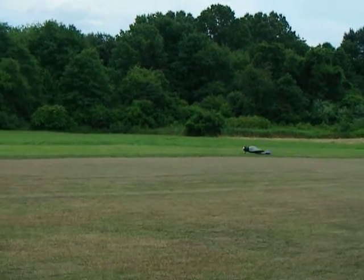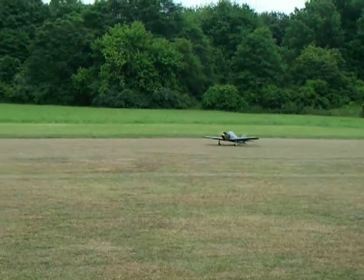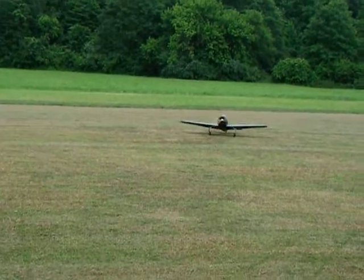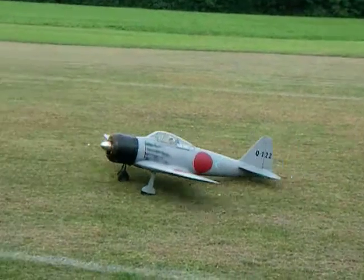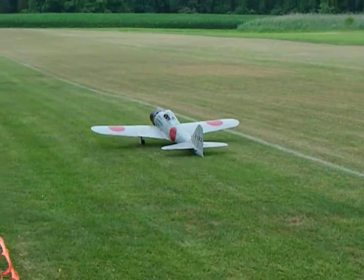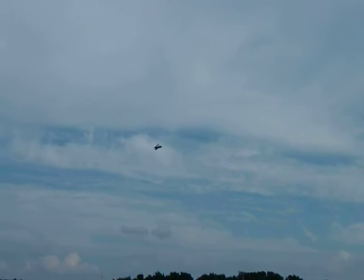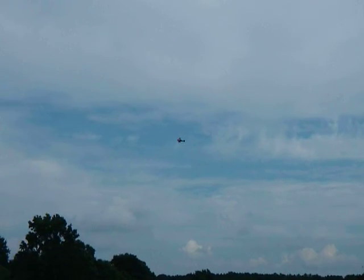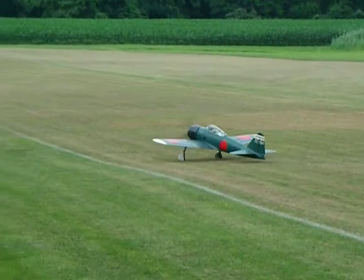Careful in the deep grass there. That there belongs to Bob Allen and Ron Preston. Two people could be thought of as one, I think. Another lovely Zero just landed. It must have been a 2-Zero flight.